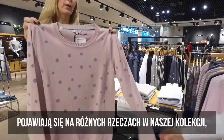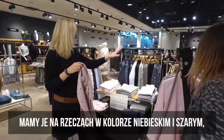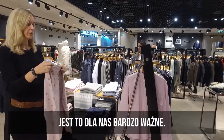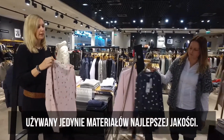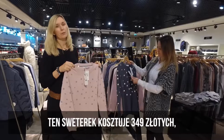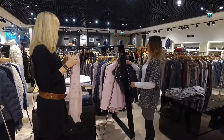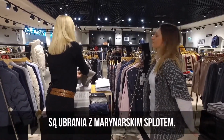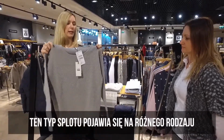Then we also have these ones, which are really, really nice. It's also a classic t-shirt that comes every season in different color stories, and this is always like the NOS program. It's always stuff matching the whole collection. Here we have it in the pink one with the gray, matching the blue and the pink. And here we also have it in a gray and white. These styles also come in solid colors, and it's really in demand and also a must have in your closet when you're buying a Signal product.